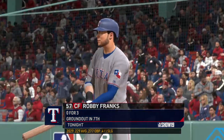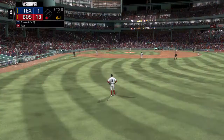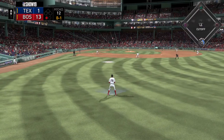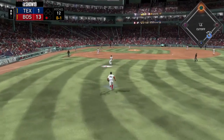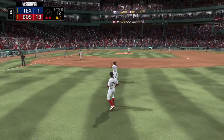Now at the plate, Robbie Franks. He got on top of one and was a ground out victim last time. Robbie Franks. He's ready. Here's the 0-1. And he popped him up. Guillorme takes charge out there, and he stays with it for the 2nd out.